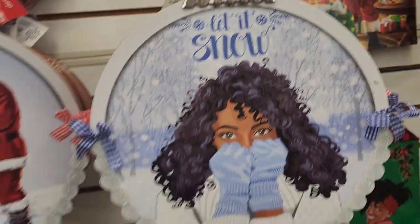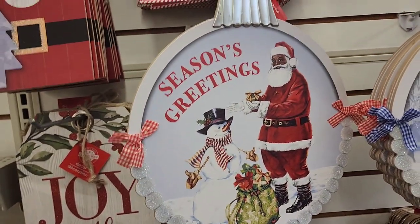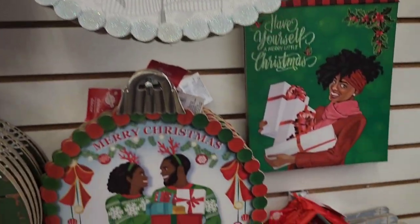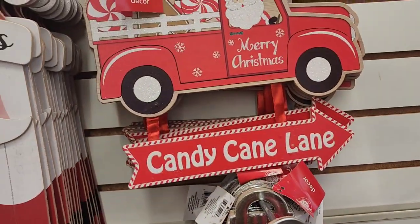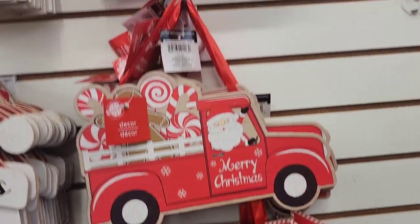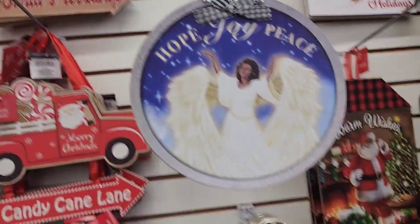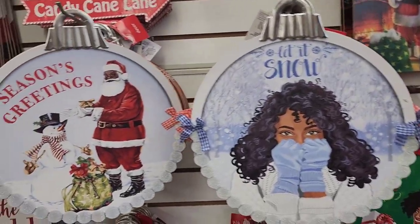This one says Let It Snow, Season's Greetings, Peace, Joy, Love. And then this one on the bottom here says Merry Christmas. And this one says Merry Christmas, Candy Lane Shop. And then this one here says Santa's Workshop. And they are absolutely beautiful.